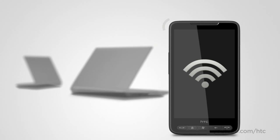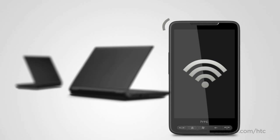No Wi-Fi network in your area? No problem. Carry the HTC HD2 in your pocket, and you never have to worry about finding an internet connection for your laptop. Your phone becomes your personal access point anytime, anywhere, by connecting to super-fast 3.5G cellular networks.